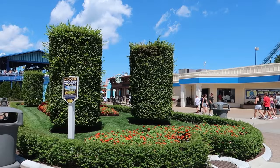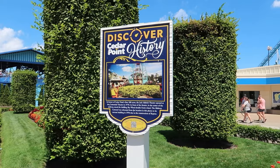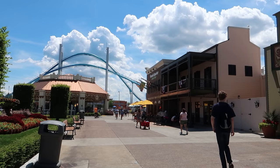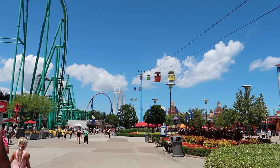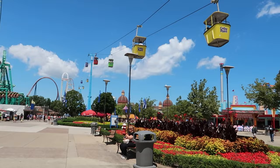We've got some Cedar Point history signs here. In honor of Cedar Point's first 100 years, the Jack Aldrich Theater opened as a centennial theater in 1970. As much as I'm excited about the rides and the roller coasters, I'm also really excited to try a bunch of food here. And I love this French Quarter confections building already. But I think we'll do that later. Oh my gosh, wow! This is a beautiful park. And we are still just at the entrance. So I think it's more like a midway, like it goes straight in.